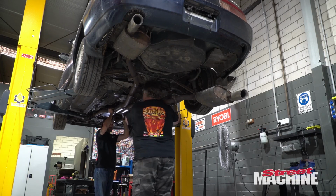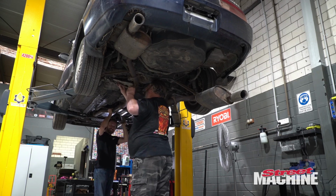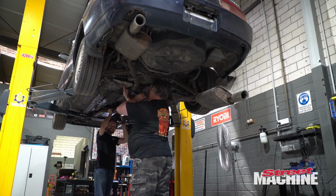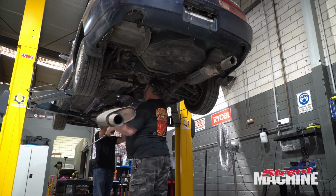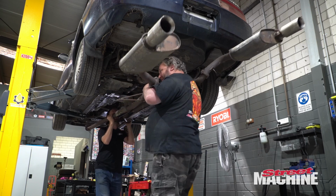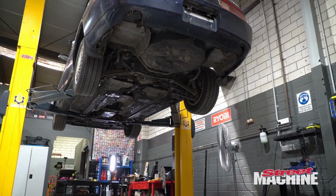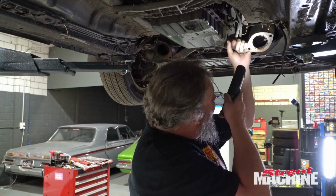Oh Jesus, it's heavier than I thought. Oh fuck. I got it. You got your end? Wow. Obviously it had a non-standard exhaust system. God, it's heavy. But check up here inside the cat.